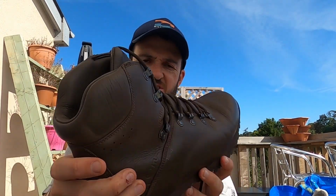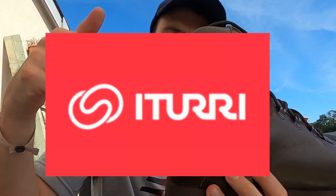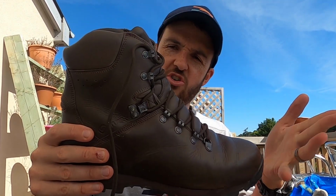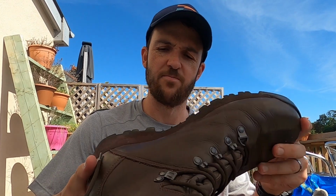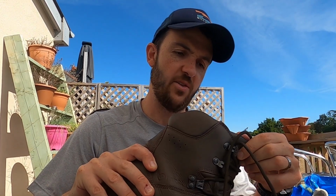Now these are a pair of, I didn't know what the brand was initially. I think it's Ituri. I'll put a little logo in here, Ituri. But these are basically army issue, or military issue boots. And she had a couple of pairs, but the other ones were absolutely knackered, so I left those. But these are, here we go, yeah, Ituri. These are the patrol boots, UK size 11.